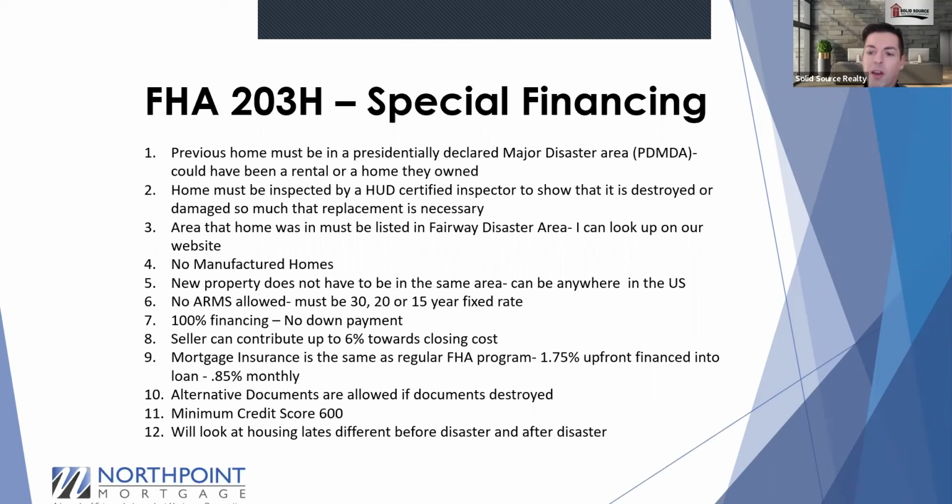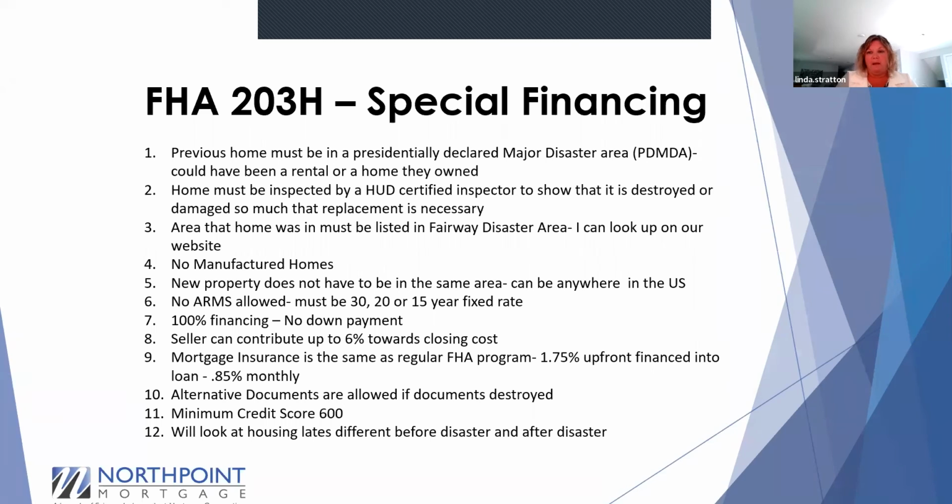How and where can we verify PDMDA? I have a list. If you will email me, I'll look it up, because it has to be on the Fairway list. I don't know another way to do it. I'm sure there's a website that says what it is, but I can also look it up on the Fairway list for you if you'll email me an area that you want to know, or I can maybe cut and paste it for you.